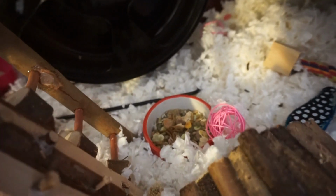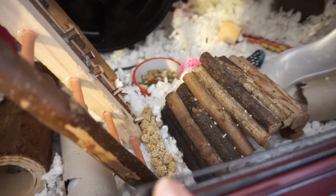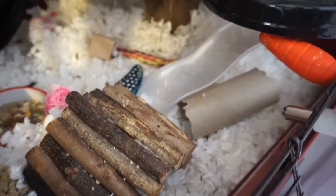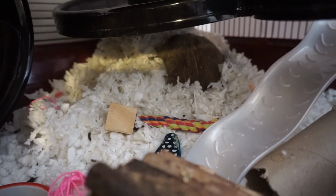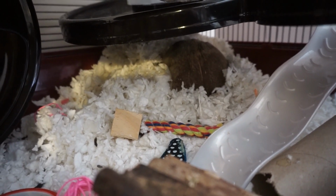She does have a little food bowl here and lots of different chews. She has some millet seed right here, and she has a bendy bridge as well, and just some toilet rolls and another chew which is attached to the side of the cage. Right at the back, this is the main place that she burrows, and she has a coconut hide which she has pretty much buried underneath.